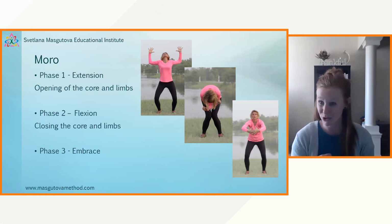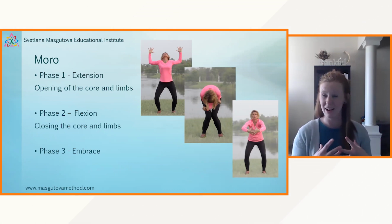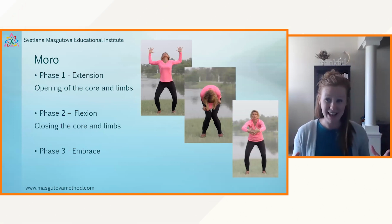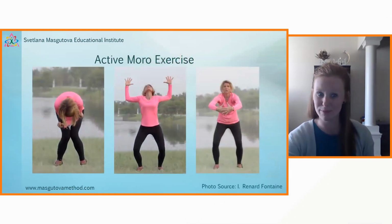So I'm going to demonstrate this for you first, and then I want you guys to be able to experience this in your body. I want you to be able to experience the subtle difference between using our breath in and our breath out. And then after we experience that, we are going to be moving through these movements.